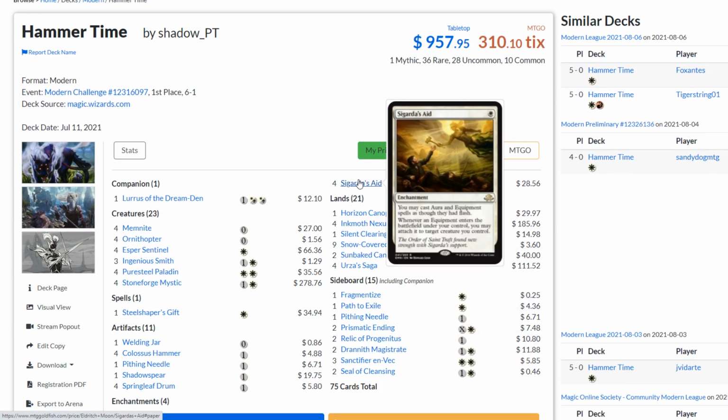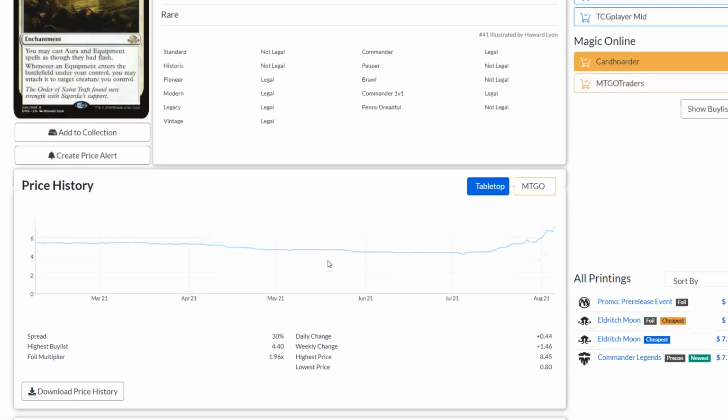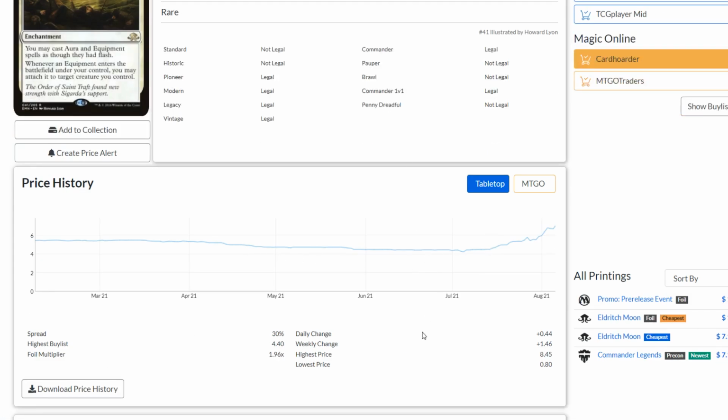And a 4-of in a Modern deck used to be the bread and butter of MTG Finance. And if you could have a rare that was just printed in an older set, plus in a set that had it in the Commander Precons, that's a pretty good recipe for a card that can go back up in price. In fact, it's rebounded quite significantly since it hit its low just a month ago.